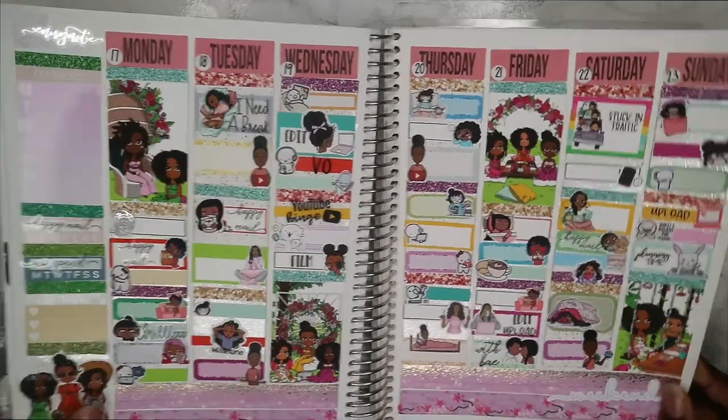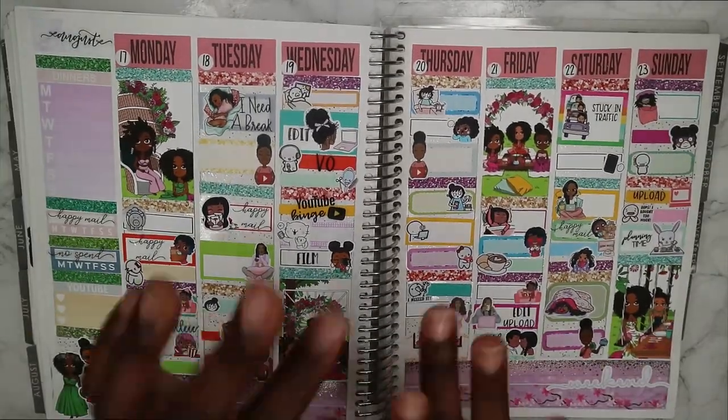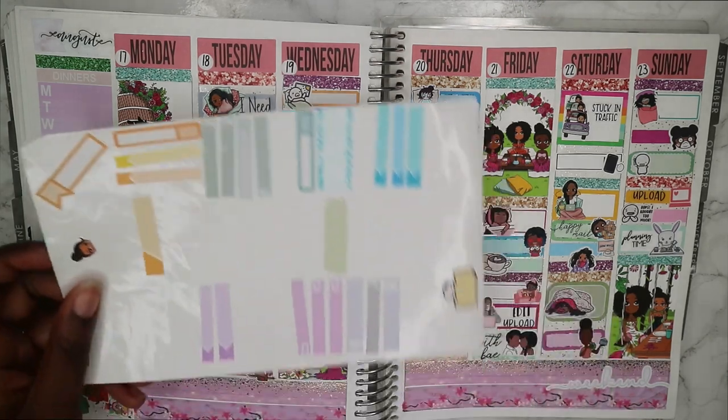Then I used a bird box and a GP Studio planning girl and a planning time script from GP Studio to note that I filmed the plan with me. So this is the wiggle. Once again, I didn't use that much foil.